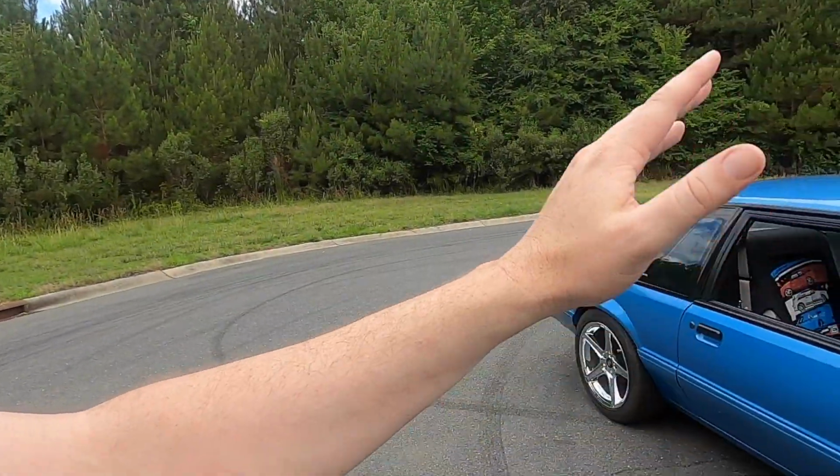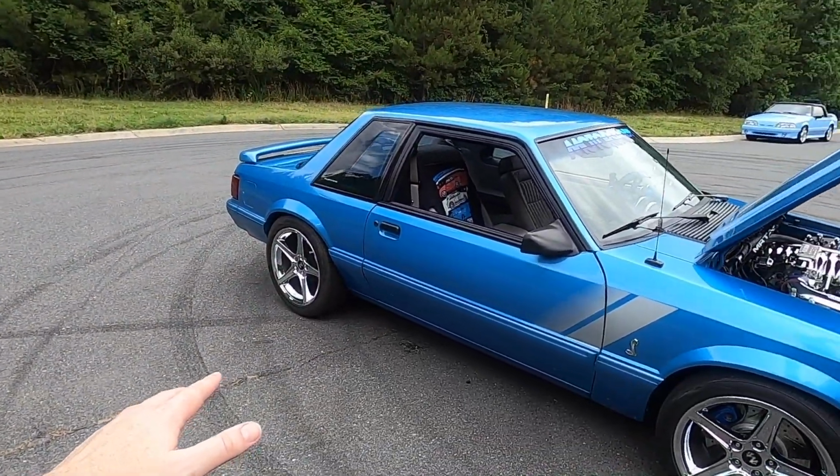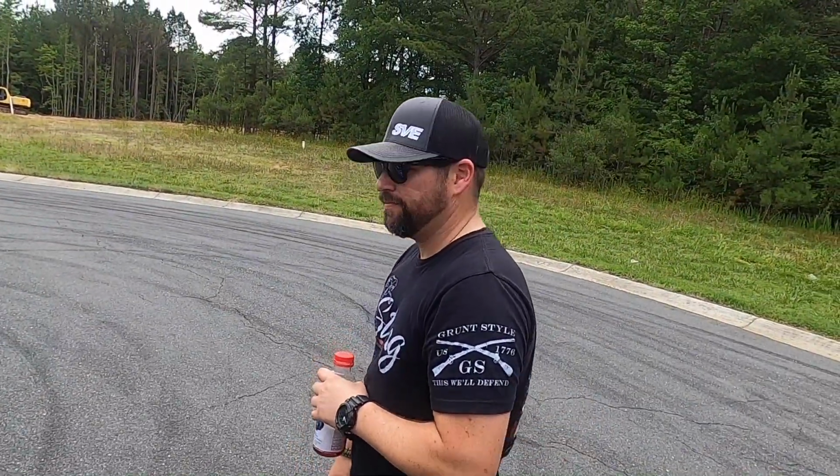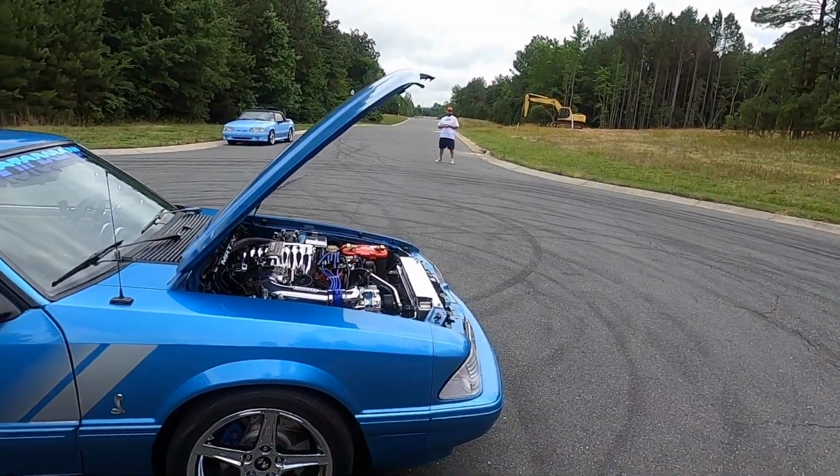So yeah, she's a good looker, guys. 63,000, I believe, original miles. I got the owner, Mike, here with me. Is that about right, Mike? Yep. 62,000? Yeah, 63,000. Okay, and you've had this car 4 years. It's a 92, you're telling me. And she ain't stock.